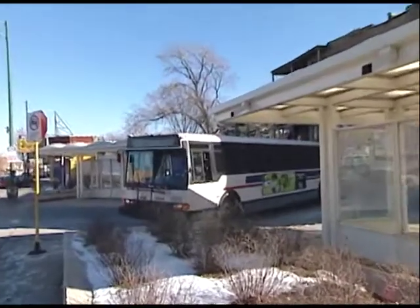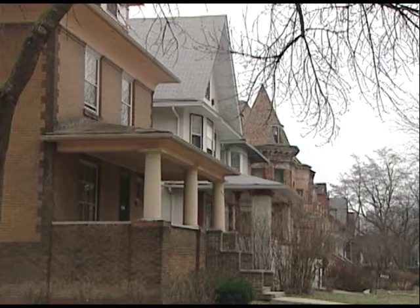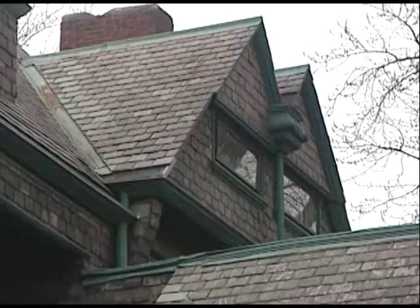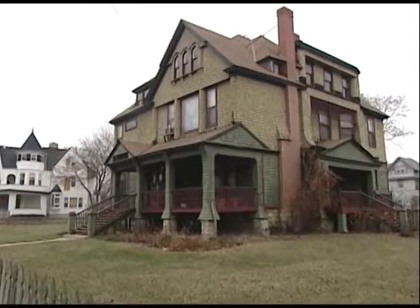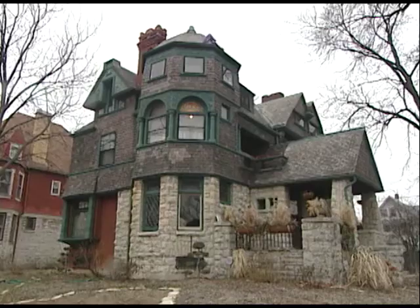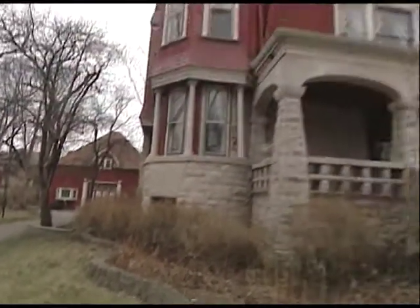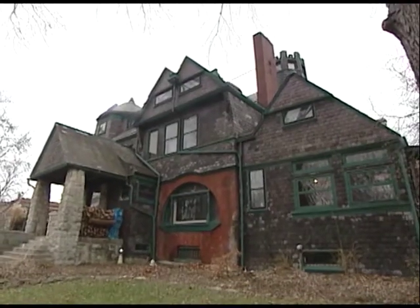Near the end of the number 70 bus route is Chicago's Austin neighborhood. Once an entirely separate community, Austin became part of Chicago in 1899. Austin is home to some very early architectural masterpieces now designated as city landmarks, including 4 houses designed by the architect Frederick R. Schock. They're really just a tour de force stylistically of the Queen Anne and shingle style, with all these little nooks and crannies and every little architectural feature that you could imagine.